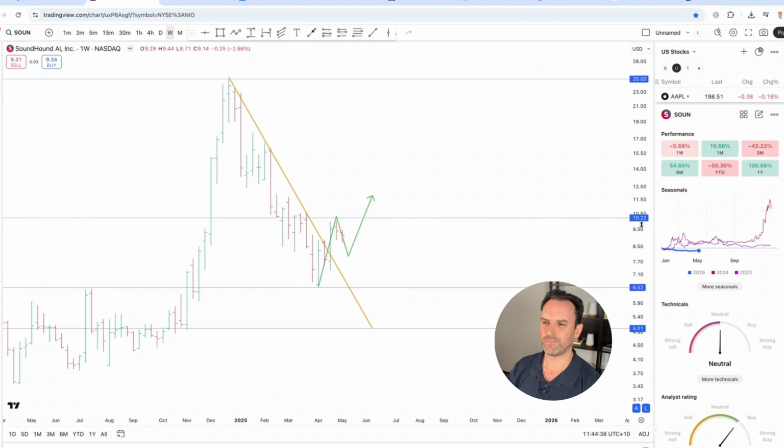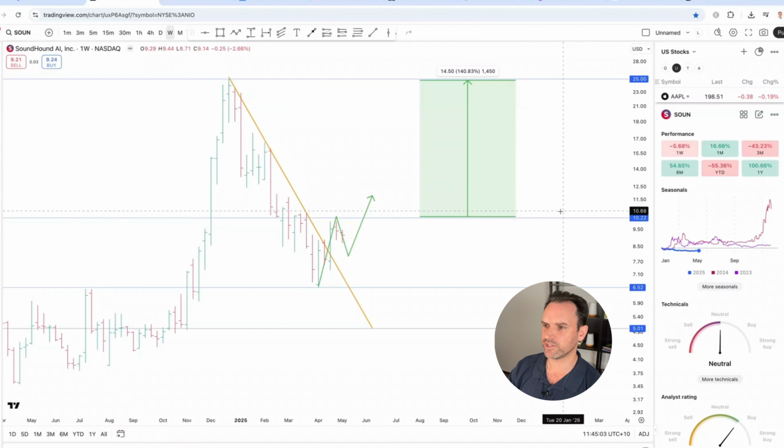Now, following this buy entry, there is huge potential on offer for a medium-term trade. So you can see on the chart an entry above 10.22 and a trade moving up to the next key level of around $25 would offer a potential of 140% profit, which is very, very good.